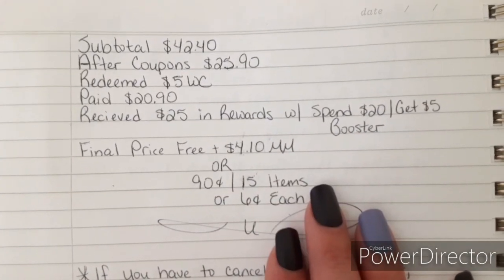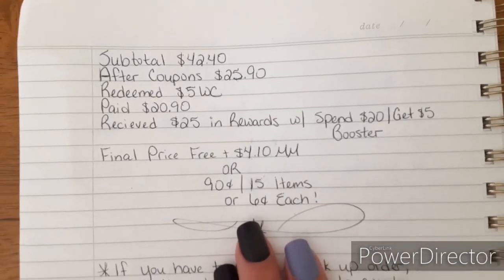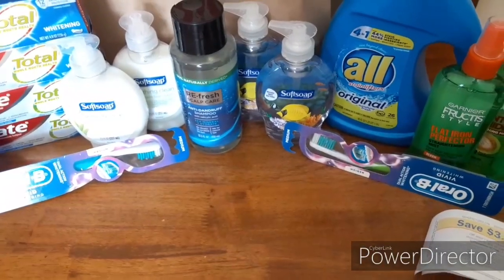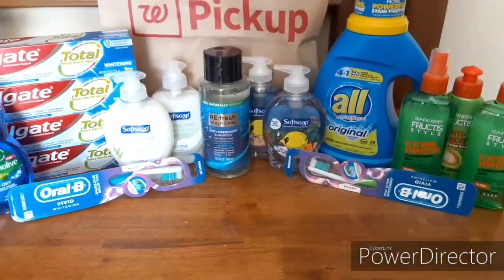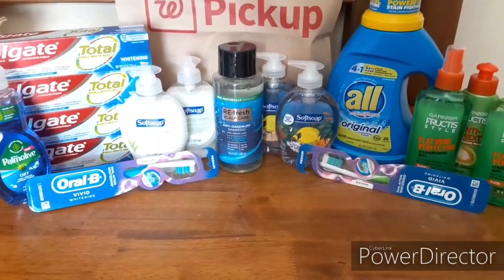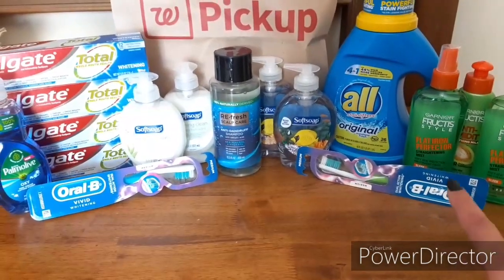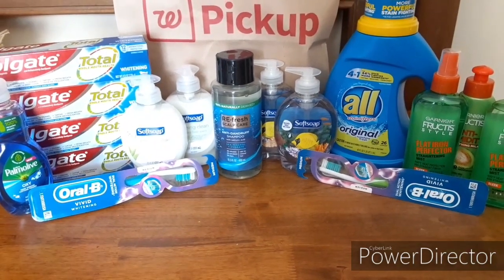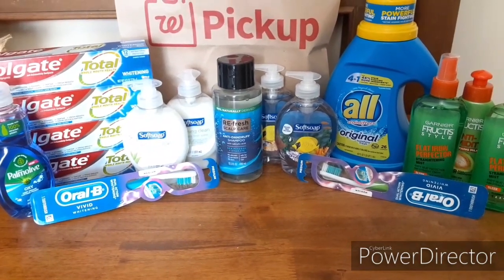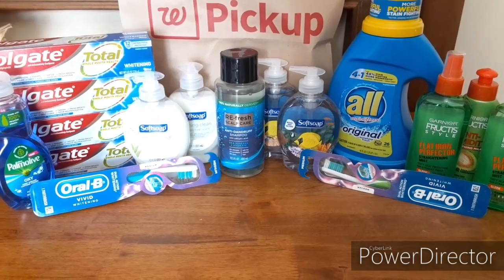Super simple and easy. Just make sure you pay attention when you're putting in your pickup order, and make sure that the store actually has the items in stock, because I'm pretty sure that's what happened. They only had one of these soft Oral-B toothbrushes in stock, so it kicked one of those off. But other than that, I think this was a great haul.